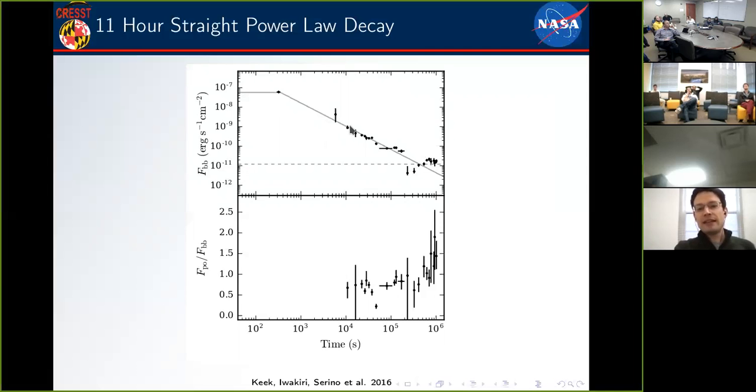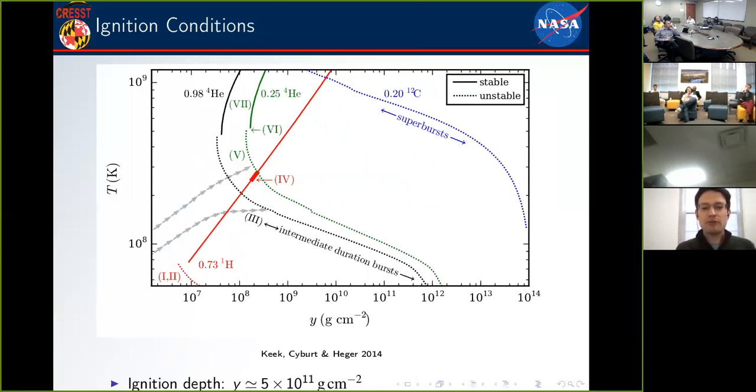Now, if you integrate the energy that you see being emitted here during this long burst, and you assume that it's powered by helium burning, then you get a fuel column that is about 5 × 10⁻¹¹ gram per square centimeter. And that's the point where we start asking ourselves, is this a long helium burst, or is this a long carbon burst? Is it an intermediate duration burst or a superburst?